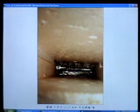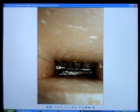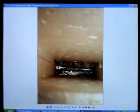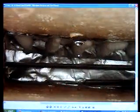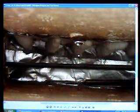Okay, here's another. Oh, this is one that really, I mean, just blew my mind. And I was real proud of this guy. This guy actually, for those of you who think he's only spirit, I mean, he's not. He's more than spirit. They're physical, too.